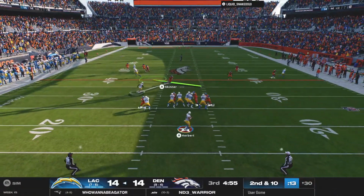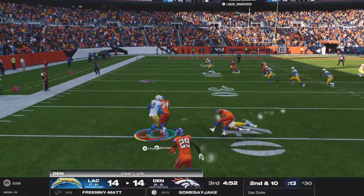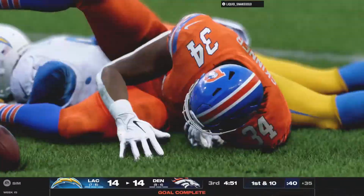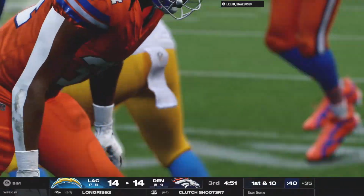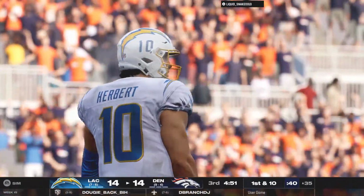Shotgun now for Herbert. And for a third time today, he's intercepted. And he's going to give a short field to his offense here as they try to break the tie.